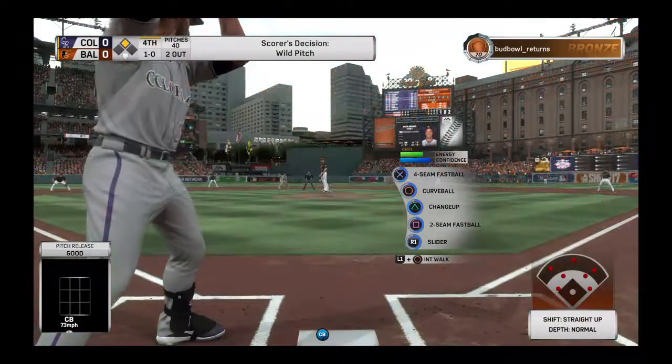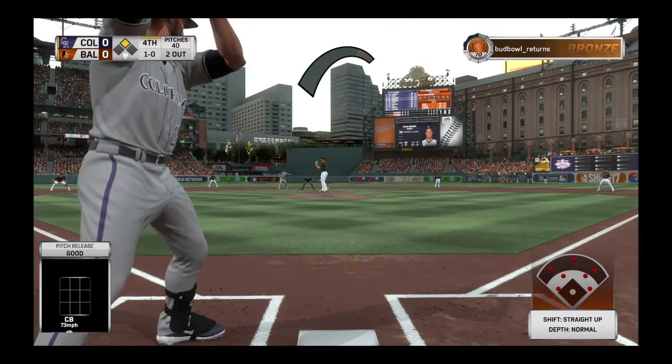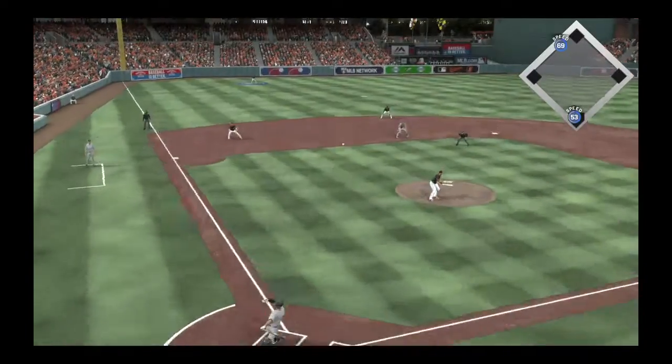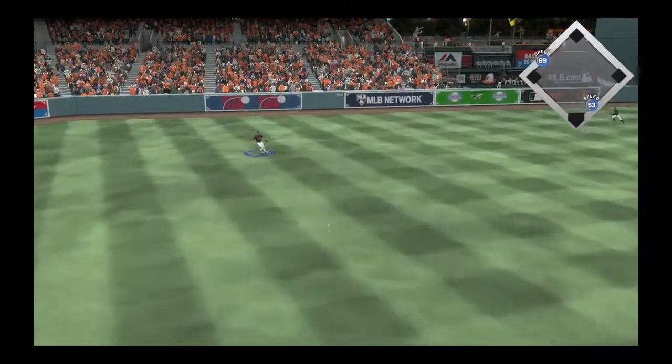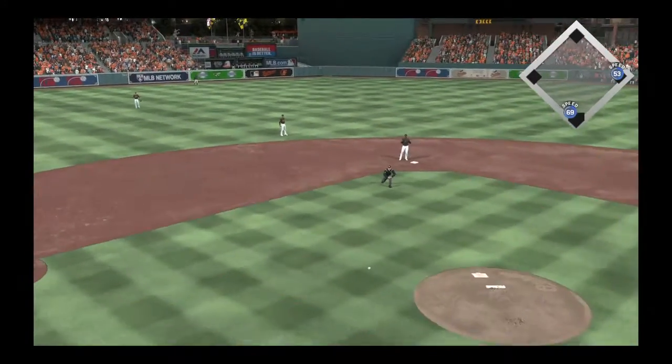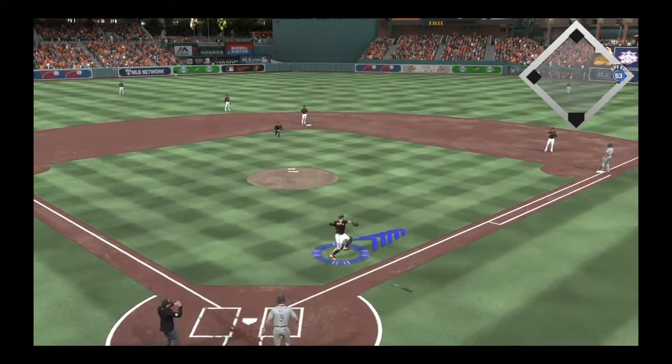And he'll make it into scoring position here with 2 away, as that'll be scored a wild pitch. This is line to left. And that gets down as he can't get there in time. Long throw to the plate. And they're not going to get him. He's in there at the plate.